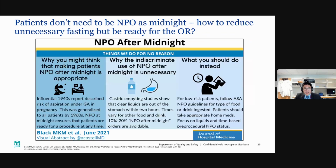So here's a slide just about unnecessary fasting for these patients. The origin of NPO after midnight actually came from the OB literature, the obstetrics literature, where patients would frequently aspirate under general anesthesia. And it was generalized to all patients back in the 60s, and it's just kind of been like that ever since. We've been doing NPO at midnight since the 60s, and it's kind of like a hospital tradition.